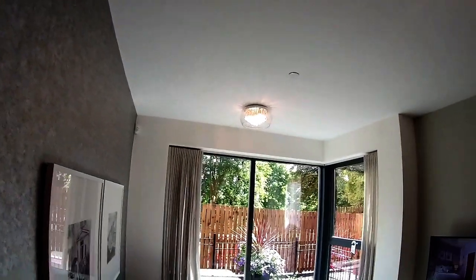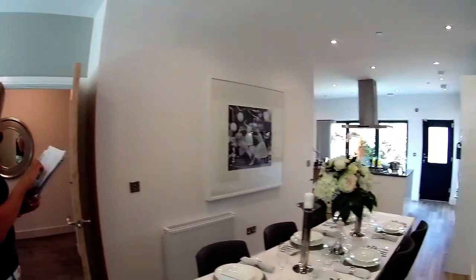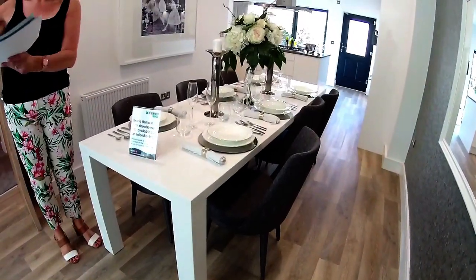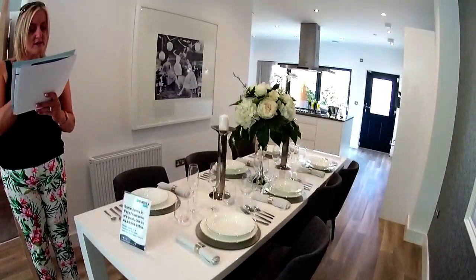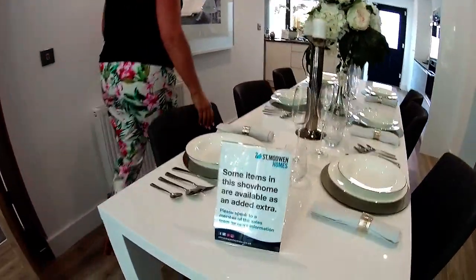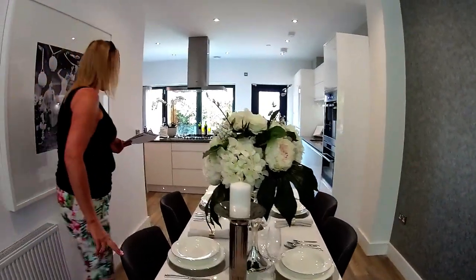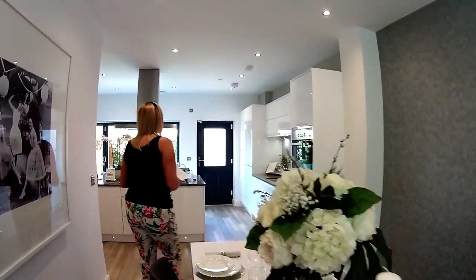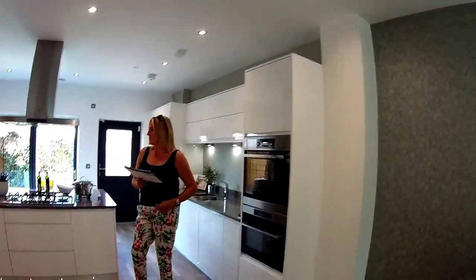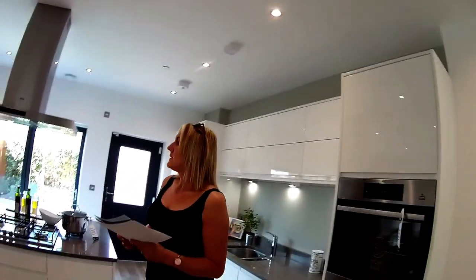Lovely. Right, let's have a look for some dimensions. Living and dining, so I think that's mainly this area, and this area here. We've got 7.9 meters by 3.7 meters in width. Plenty of room here for a larger dining table, isn't there? I've just read in the little note there that some of the items in this show home are extras, which you'd expect. So speak to the sales negotiator regarding that. Yes, definitely.